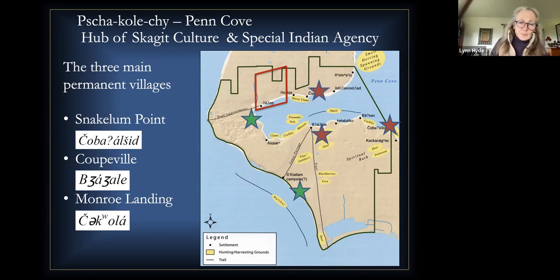So from 1855 until Congress ratified the treaties and set up the reservations, maybe a 5 or 6 year period, there were people under Robert Fay's charge on Penn Cove that were Native, but they weren't Skagit people who had always lived there. They were people that had been brought down from the Snohomish and the Stillaguamish and all over the foothills.